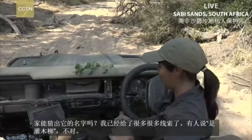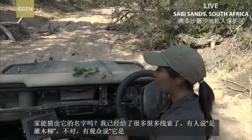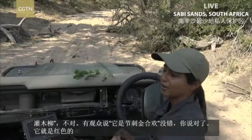It smells lovely. Lovely. And Judy H is absolutely correct. Gymnosporia senegalensis, red spike thorn. Congratulations, Judy H, but I must say I didn't expect any less.